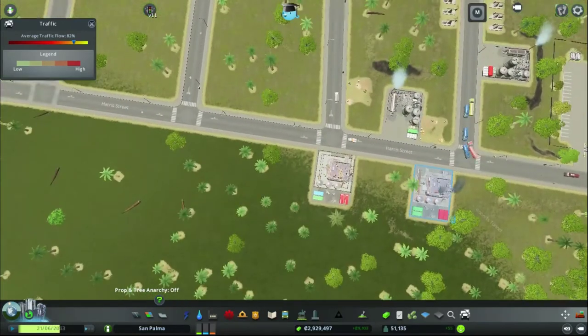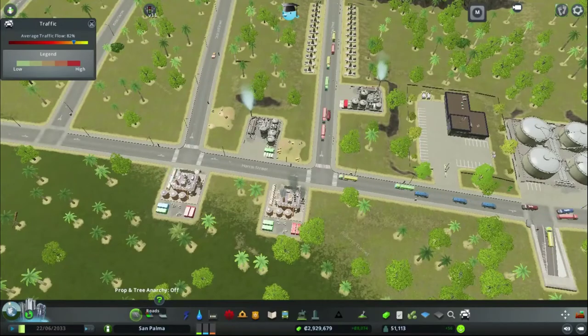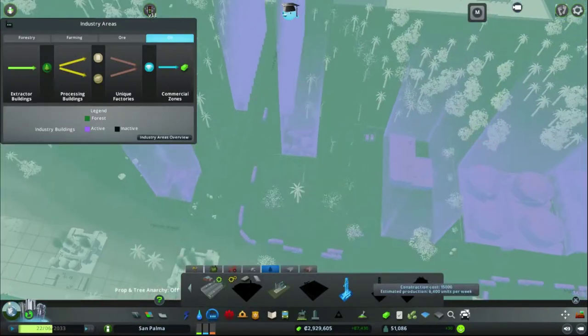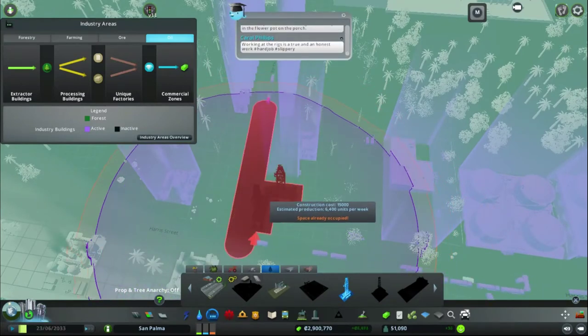There's some oil industries building up here. There we go. The oil industry leveled up. Let's add some more pumps. Bigger pumps. It should give us a bit of cash.